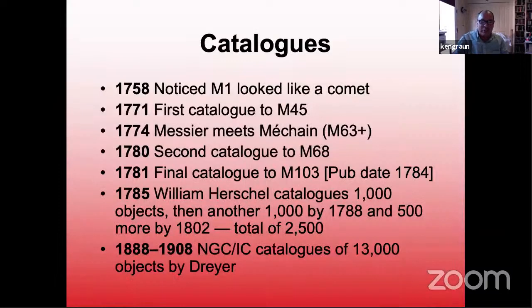So it was nice. I mentioned a little bit about the catalogs, and again, the main reason why he discontinued really adding entries to his catalog is because of William Herschel. William Herschel got a copy of the final catalog, and that definitely was the impetus for William Herschel to create his own catalog. Except he did it by listing thousands of objects, not just 100.